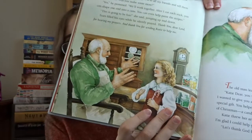Tears filled his eyes while he silently prayed. "Thank you, dear Lord, for hearing my prayers, and thank you for sending Katie to help me." The old man leaned forward and smiled at his granddaughter. "Katie, dear, you were part of God's answers to my prayers today. I wanted to give you a special gift for Christmas, but you gave me a special gift. You helped me make a candy that tells the real meaning of Christmas, a candy that reminds us of Jesus."